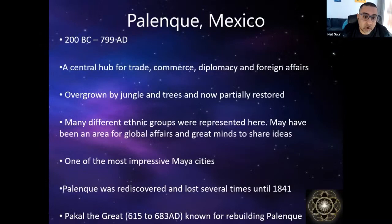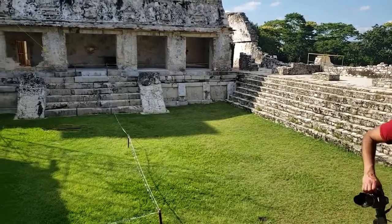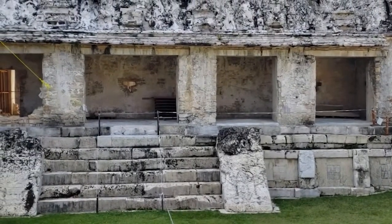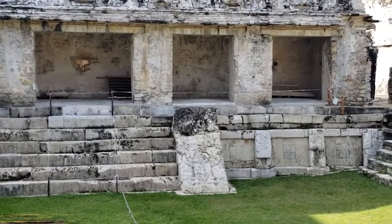May have been an area for global affairs and great minds to share ideas. And it's important to note the global affairs. We're not just talking about the Maya and Aztecs. We're talking about worldwide. It looks like maybe there was some sort of connection to a worldwide civilization here, where they were aware of other civilizations and tribes that existed.